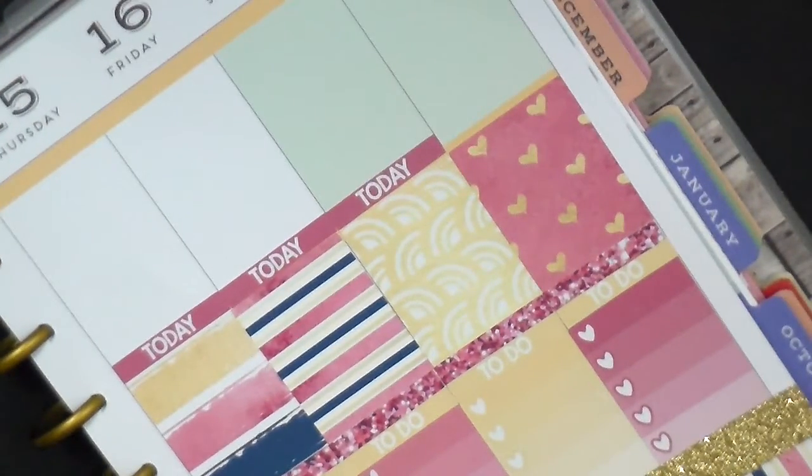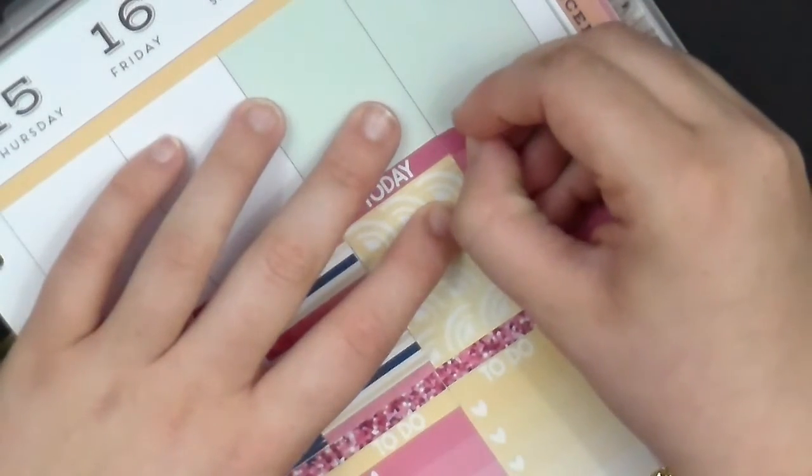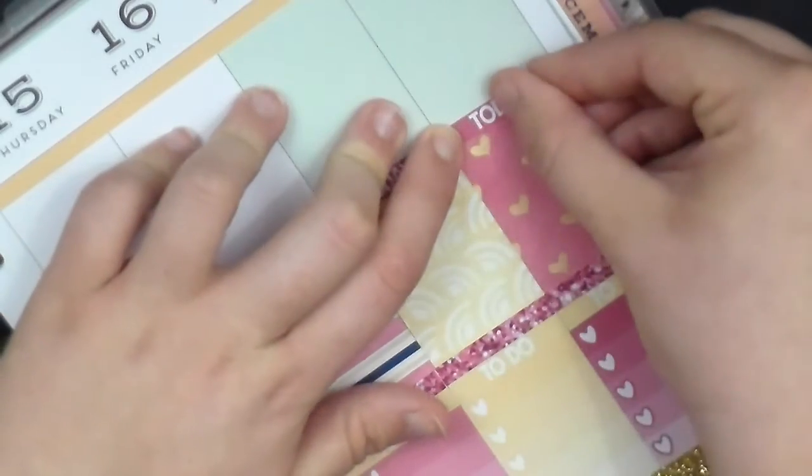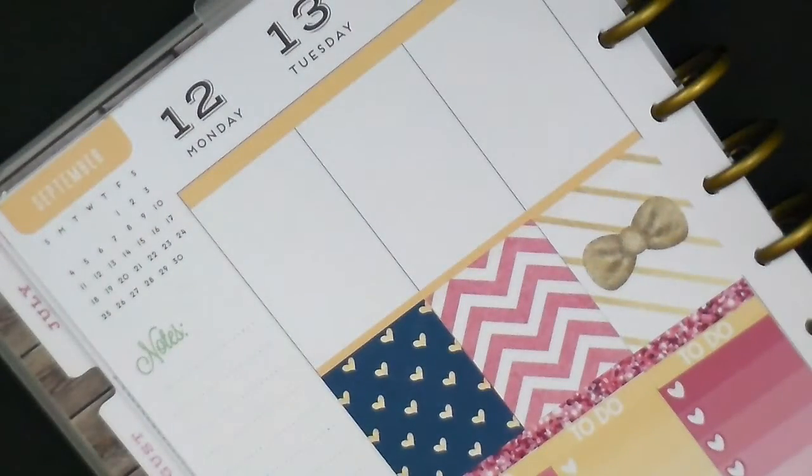I mean, Me and My Big Ideas has already stepped up their game a lot since they joined the planner community, but even more so with the things that they have coming out this fall. I'm just really impressed. They are doing big, big things. And I gotta give them mad props where props are due. Just saying.